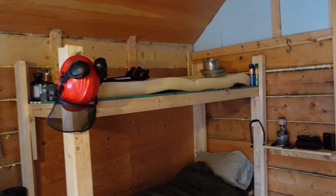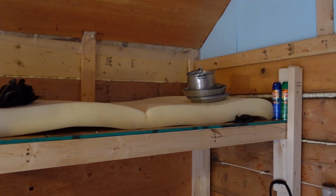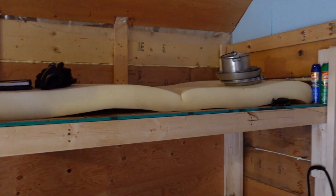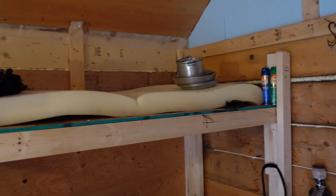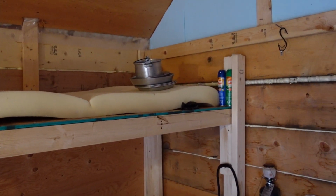Oh, and I got this mess here cleaned up. So I got my foamy cut to size and in place. I still want to put a railing along the top here in case there's another person sleeping here.